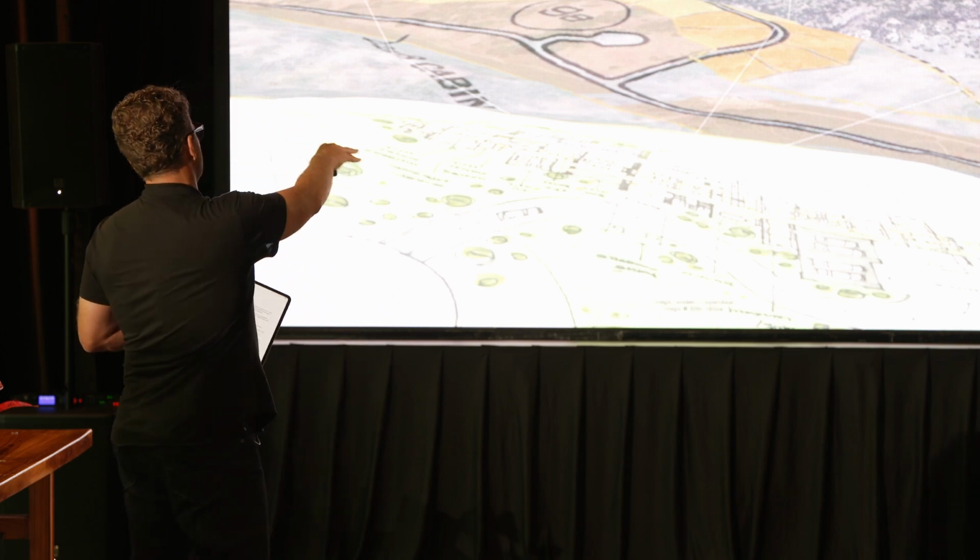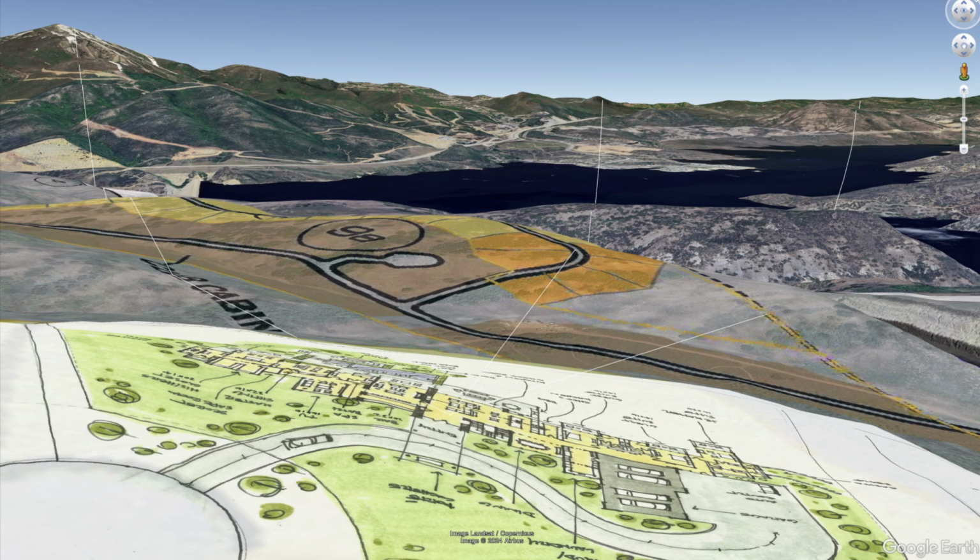And this one's even cool using Google Earth. We're able to place a house on the site and even give the owner a conceptual view of what they might see out their house.